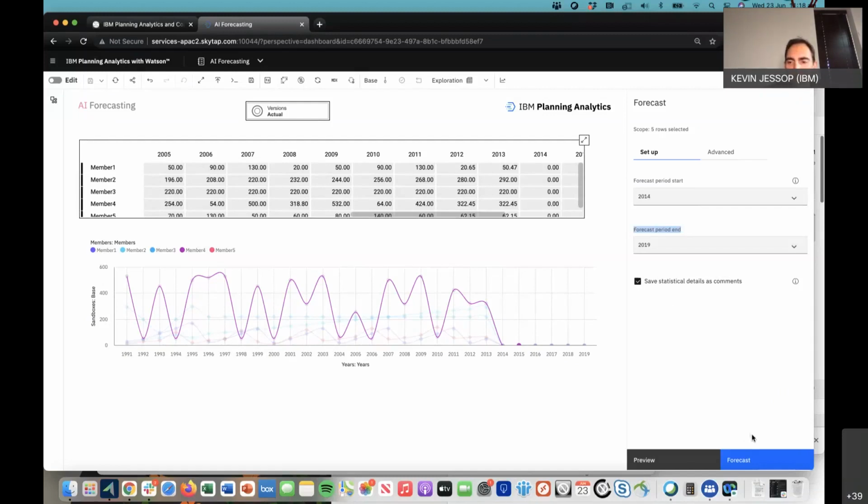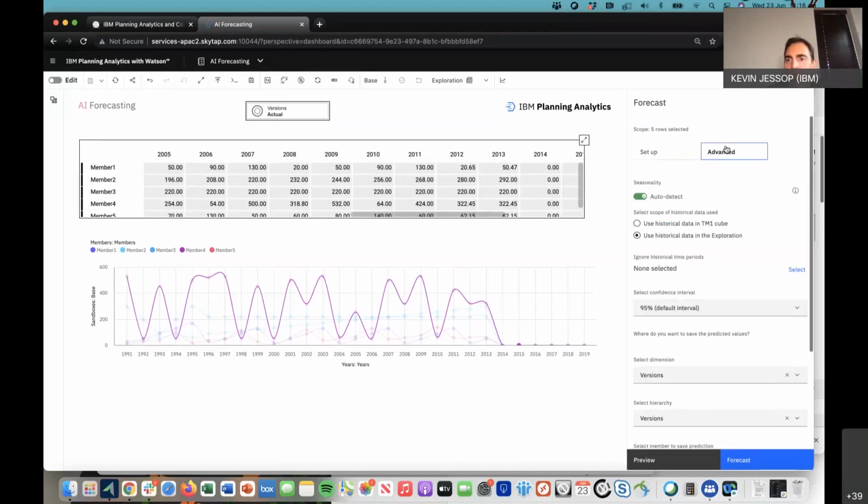Let me just minimize this guy here. And if I click on the, where's my advanced tab gone? Oh, there we go, up here. On the advanced tab, we can get a bit more prescriptive in order to detect the seasonality. What historical data do you want to use? Use historical data in exploration is talking about this view on the left, or it could use all the data within the cube as well.